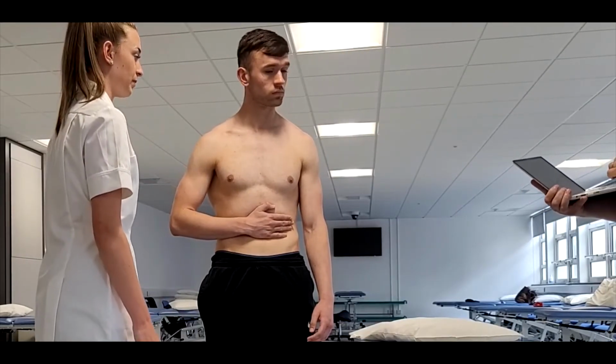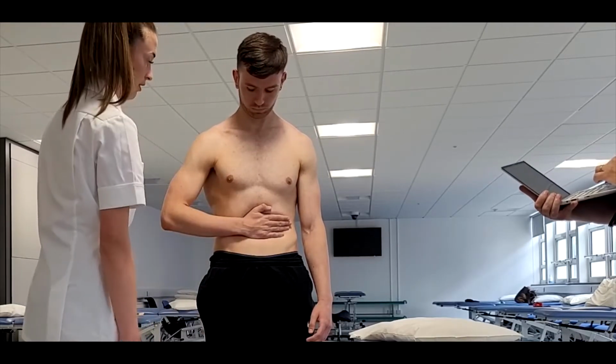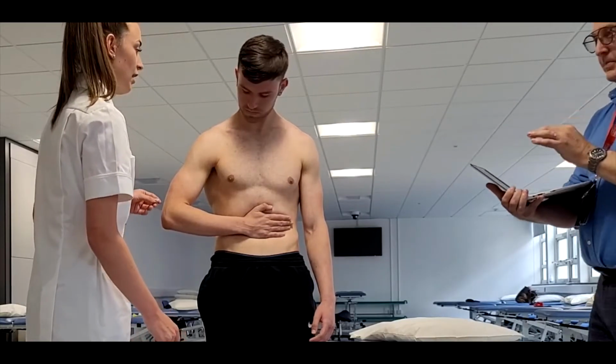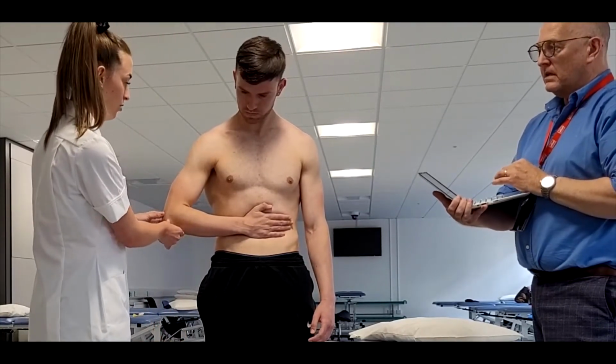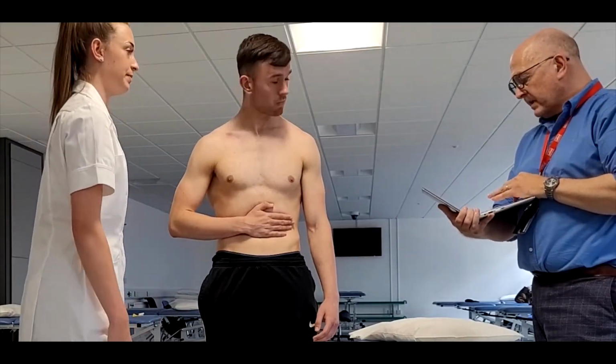And what would a negative result be? A negative result would be if the arm stayed in line, just like that. And tell me what is a sign of? What would a positive test be? A positive test would be if the elbow dropped back. And that would show you that he's got what? A weak subscapularis. Okay, fine.